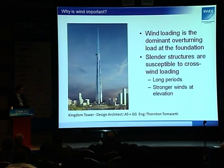Here's, of course, the Kingdom Tower that we heard about this morning from Adrian Smith, and we've had the good fortune of working on that for the last little while with them and Thornton Tomasetti. If you look at wind, even drag loading, it's the dominant overturning load at the foundation. And so whatever you do to help the project in terms of the crosswind, the drag load is still the dominant aspect of the lateral load.